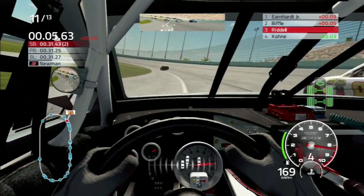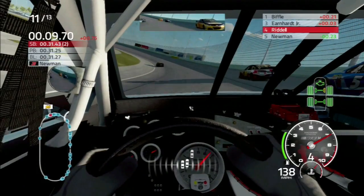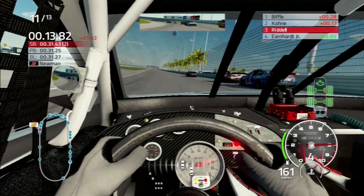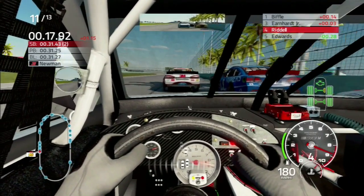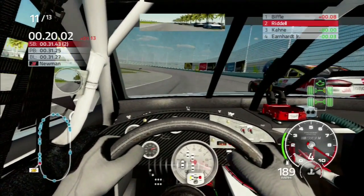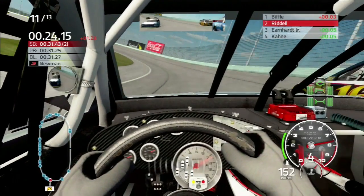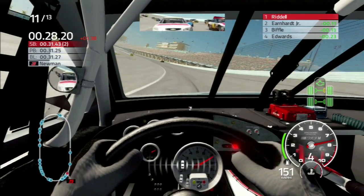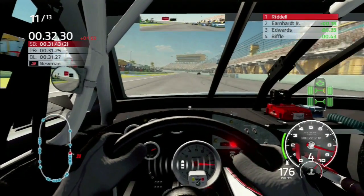And here comes Biffle and Junior trying to get through and take the lead, taking advantage of that as our car continues to get a little bit more damaged. Looks like that is Casey Kahne also battling his way through here. Quite a few drivers. We're going to go to the inside here. Maybe have a little bit of a rub with Greg. Just a little bang on the side. Junior having a look to the inside, but I don't think he's going to get it.